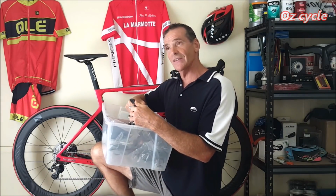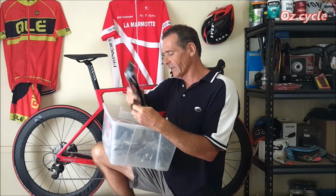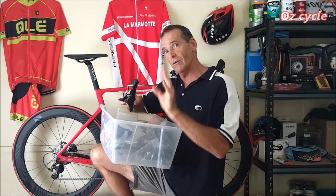So I'm going to show you them, and some of the riders locally have lent me some of their seats as well. They're a little bit more expensive than these, but if we've got time, we'll show you them as well.